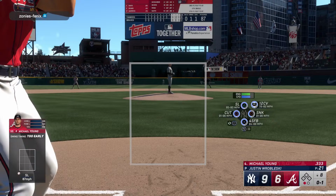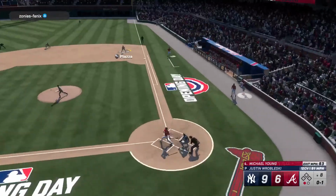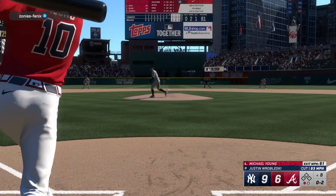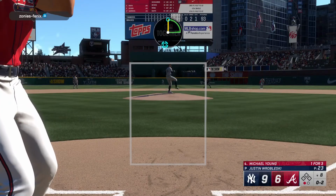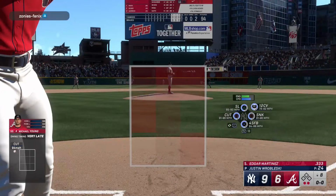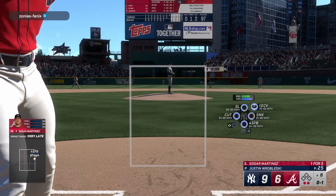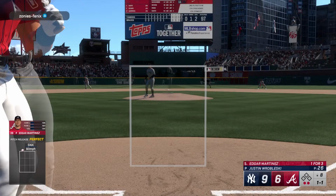Gets him to chase after that one. 0-1's the count. And it's fouled away. The Yanks leading by 3 here the bottom half of the 8th inning. Make it 4 strikeouts in a row, just cruising along. Here's the third baseman, Edgar Martinez. Swing and a pop-up. Foul out of play off to the right side. That'll find the stands. That one off the mark. 1-1.